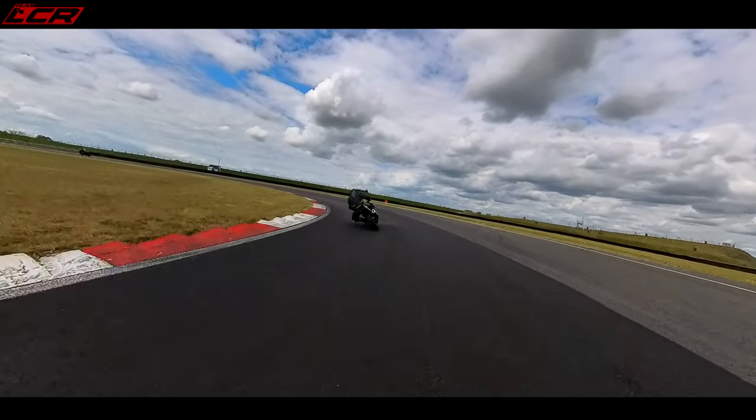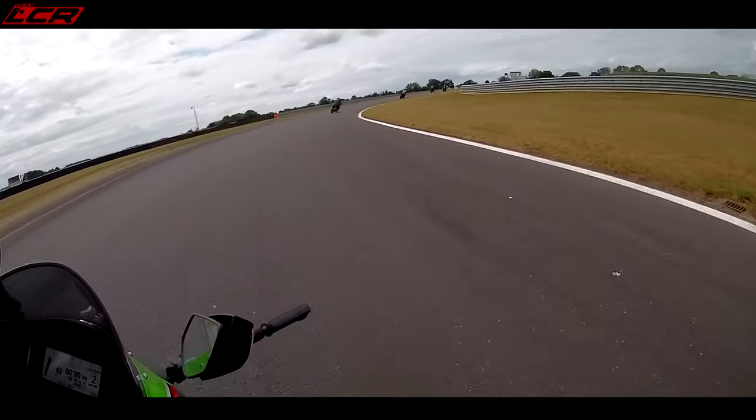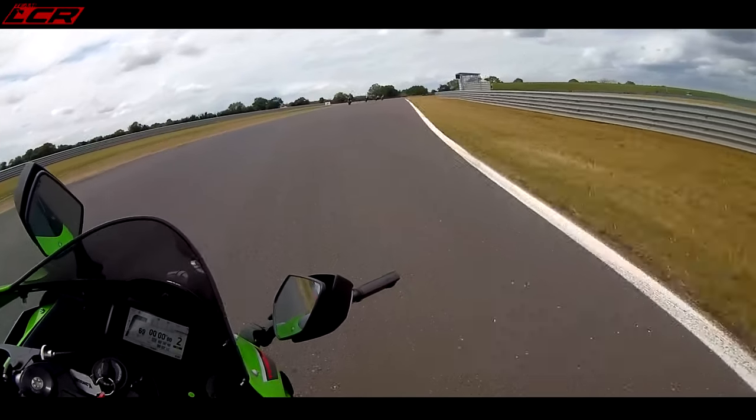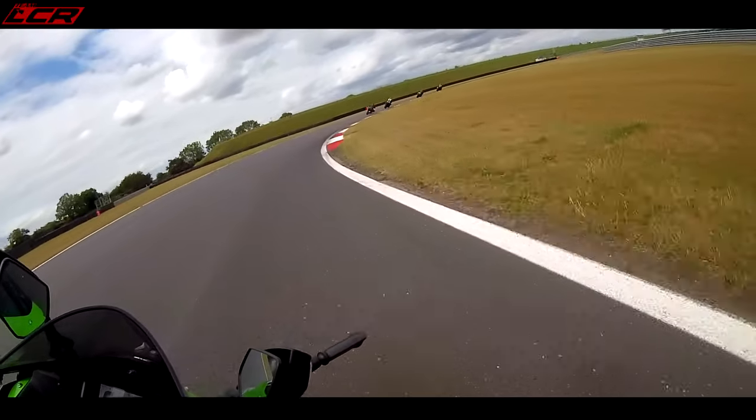There's old Colin, the old mate Col Col. Their tyres warm up a little bit, their bike warm up a little bit before we start absolutely hammering the poor girl.